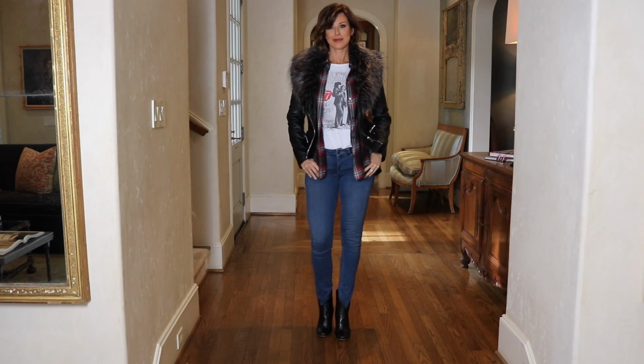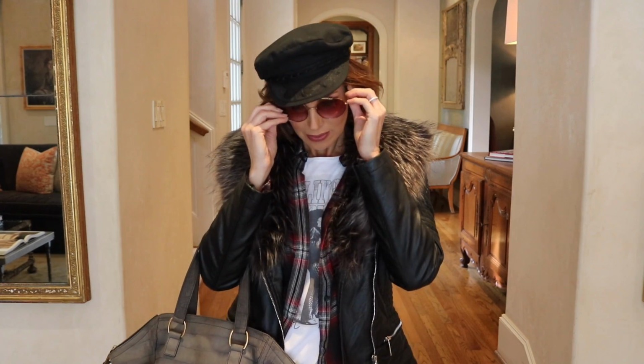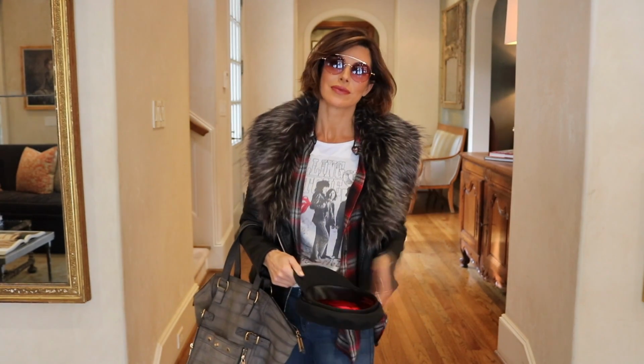Again, a ginormous bag, oversized gray tote here. And let's not forget sunglasses. Just letting you know that sunglasses with colored lenses are really trendy this season. These you've seen me wear before in vlogs and photos. I've had these for a while, and so I get to use them again this season, and I love that.